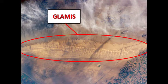Now, maybe you've never heard of Glamis, but if you live in the Coachella Valley and you own quads or motorcycles or sand rails, you've definitely heard of Glamis, because that's where all the people with sand toys go to play in the sand out there, Glamis. And this picture shows that stretch of sand dunes there.